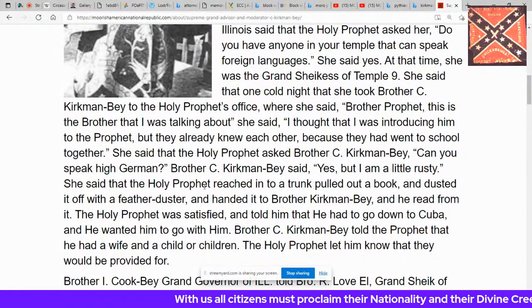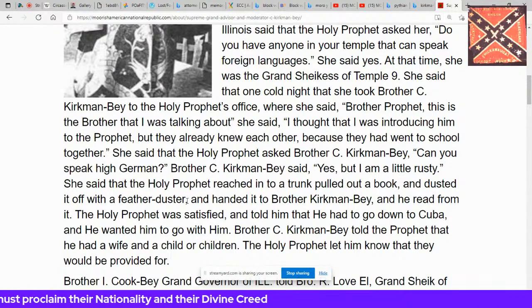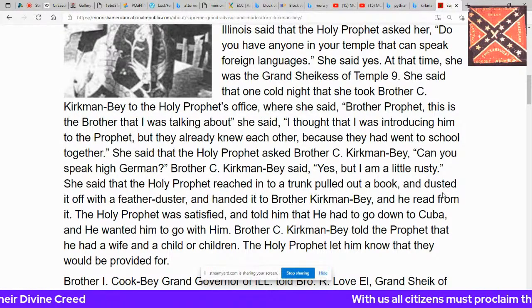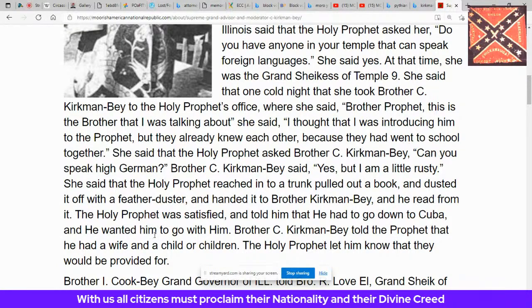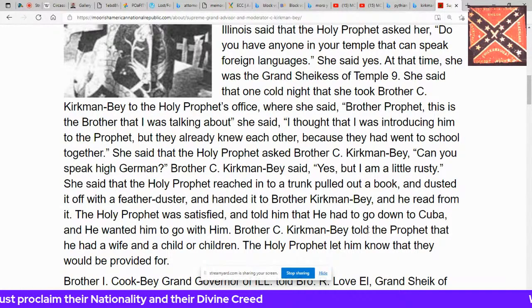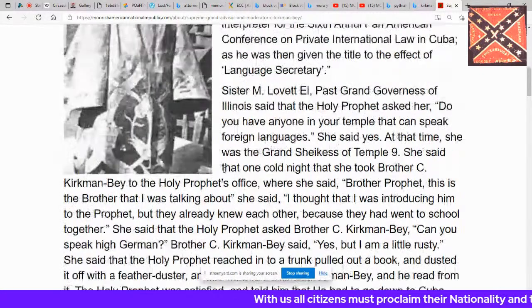She said that the Holy Prophet reached into a trunk and pulled out a book, dusted it off with a feather duster, and handed it to Brother Kirkman Bay, and he read from it, and the Holy Prophet was satisfied and told him he could go down to Cuba with him, and he wanted to go with him. Brother C. Kirkman Bay told the prophet that he had a wife and children. The Holy Prophet let him know that they would be provided for.